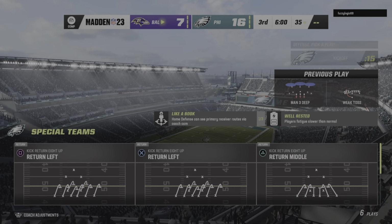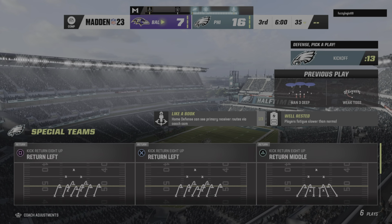Welcome back. Charles and I settled into the booth, ready for quarter number 3.